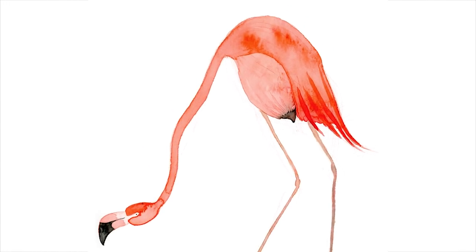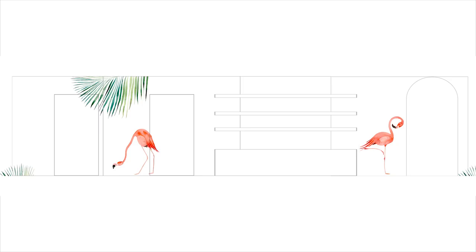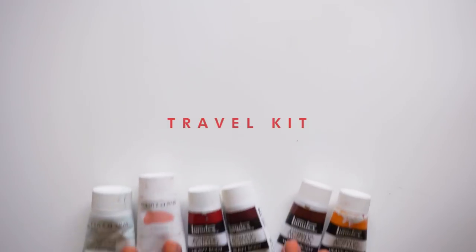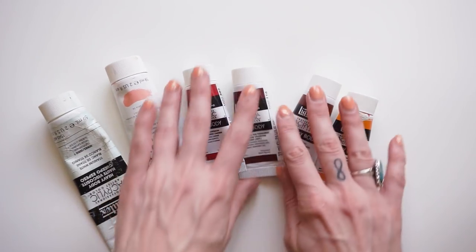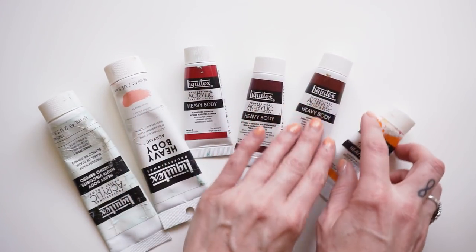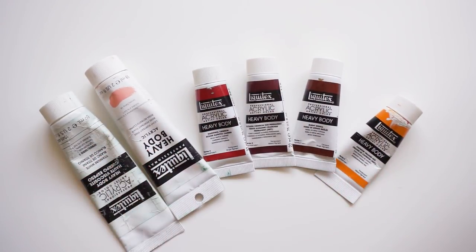And so what I did was I painted these two sort of spec flamingos for her. And I created a little diagram of the space, and essentially we decided on the layout of the flamingos before I arrived. So the next thing I had to figure out was how was I going to transport my art supplies from Austin to LA and avoid buying all new ones when I arrived.